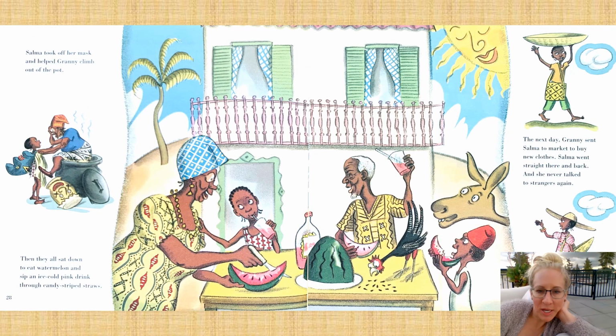And here's another page where I want to show you the whole thing before I read it, because it's kind of a fun page. They get to eat the watermelon and drink their pink juice.